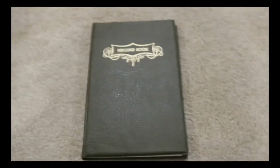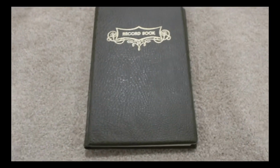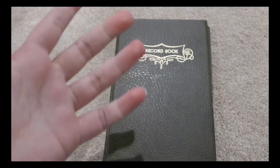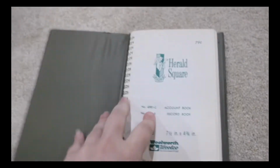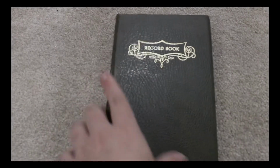My next one is one I got at one of those stores where they buy stuff that other stores are getting rid of and then sell it. It's like a second chance store, I don't know. But it says record book here. It's Spiral by Herald Square, and it's just got lined pages in it. I love it. It looks very 1980s to me. And you know that I'm a big old baby about 80s and 70s stuff, so I had to get it.